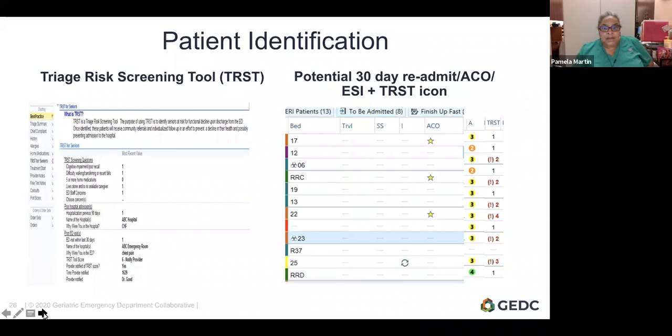And this just talks about how we identify our patients. We use the ESI level. We focused our patient population on TRST 2 and 3 and acuity level 3, because our data showed that as the TRST got higher for the acuity 3s, those patients were more likely to be admitted to the hospital. And we want to primarily see patients that are going to be discharged home so that they can get the appropriate resources as they're going home.